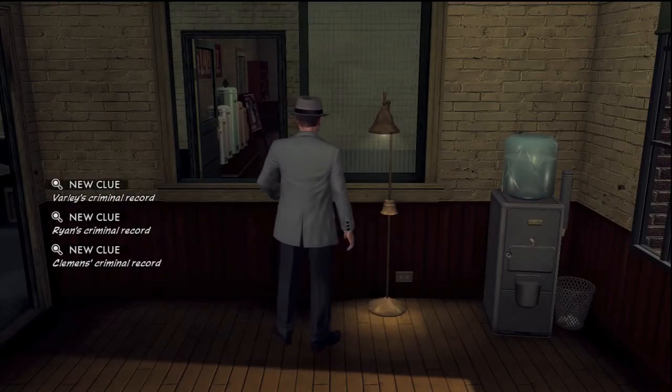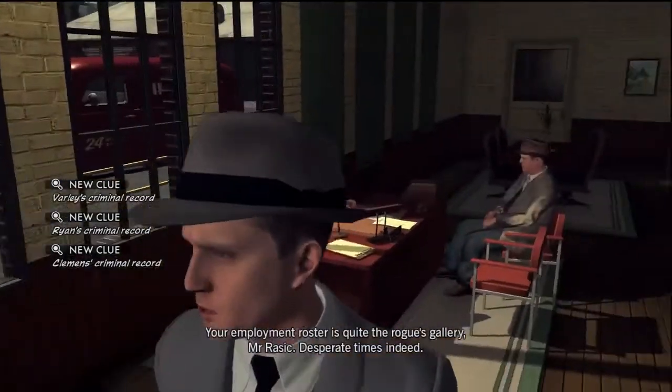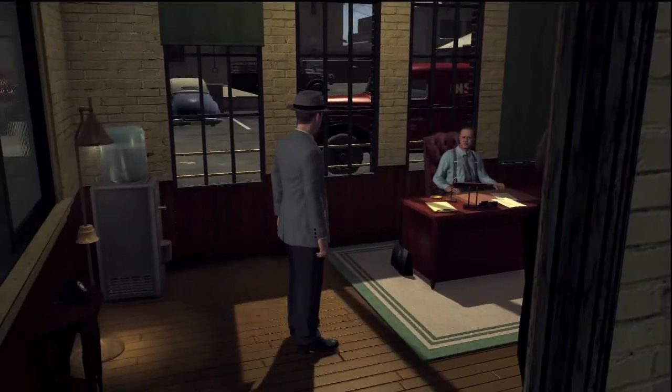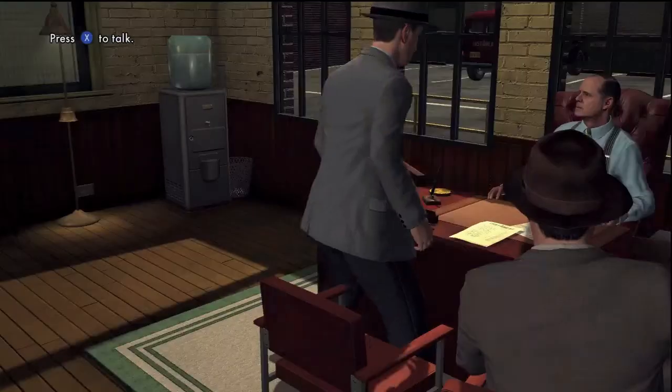Your employment roster is quite the rogues gallery, Mr. Rasick. Desperate times indeed. And now let us talk to Mr. Rasick to get more information.